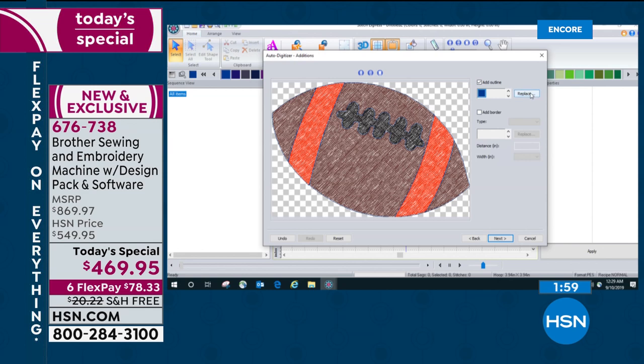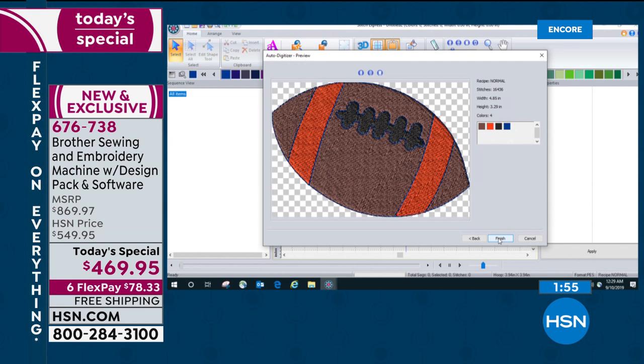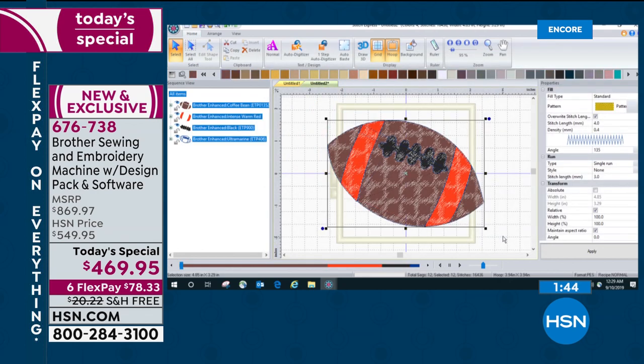So we went ahead and added a border. And we are now finished. That started out as clip art. You just bring it in there and it converts it for you automatically. That's great. And there it is.